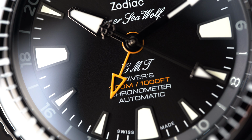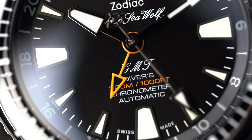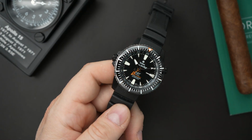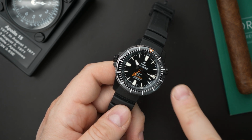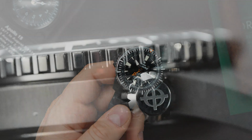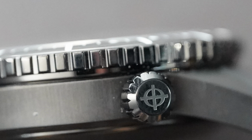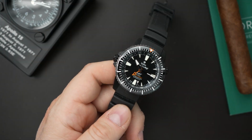So the very long name, Super Seawolf left-hand drive Pro Diver GMT, gives you an idea of what this actually is. Left-hand drive refers to the fact that this has a crown at the 9 o'clock position. This crown right here is a helium escape valve that's at the 2 o'clock. This is a Pro Diver, 300 meters of water resistance, so it's around 14 millimeters thick.